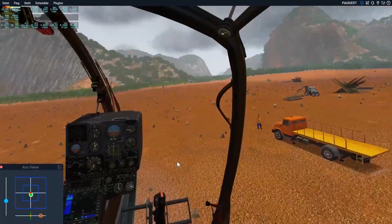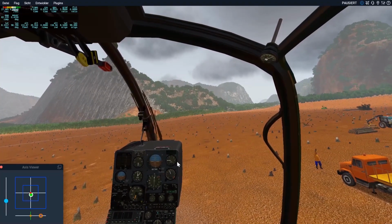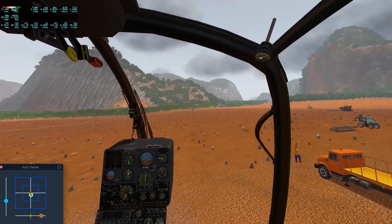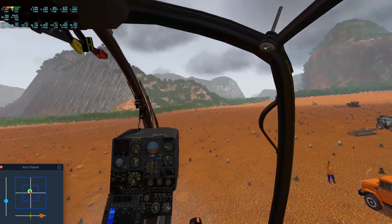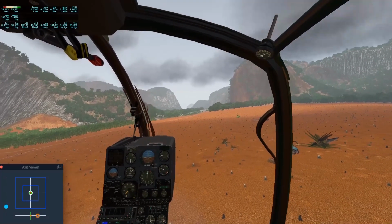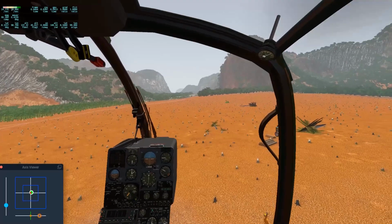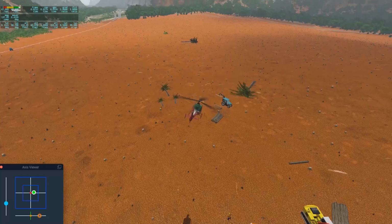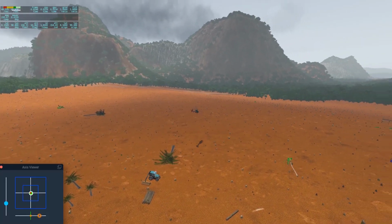Now, once you press the cargo release switch, be prepared to push forward on the cyclic because the helicopter's nose will pitch up. And you should also be prepared to let go of the right pedal and reduce collective. That's it, the cargo is down, and we can fly back. Let's hurry up before the lightning gets us.